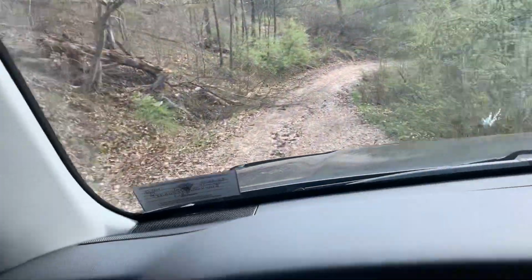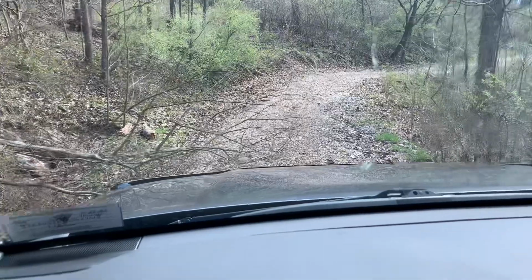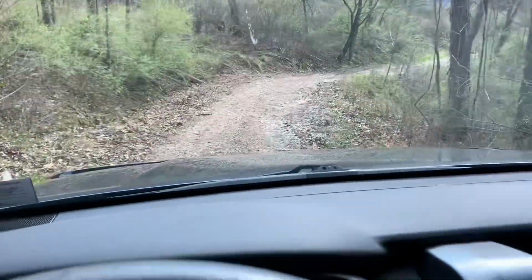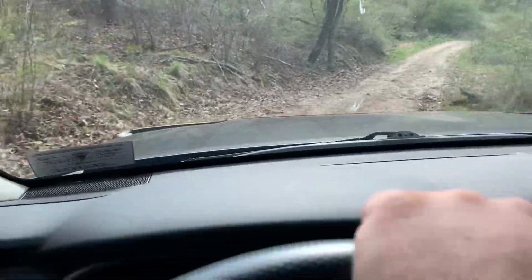Oh, got a tree down right there. Son of a bitch. This is another reason I usually take the old Toyota down in here. Okay, hold that thought. Alright, back in action. Must have got windy out here the other day.